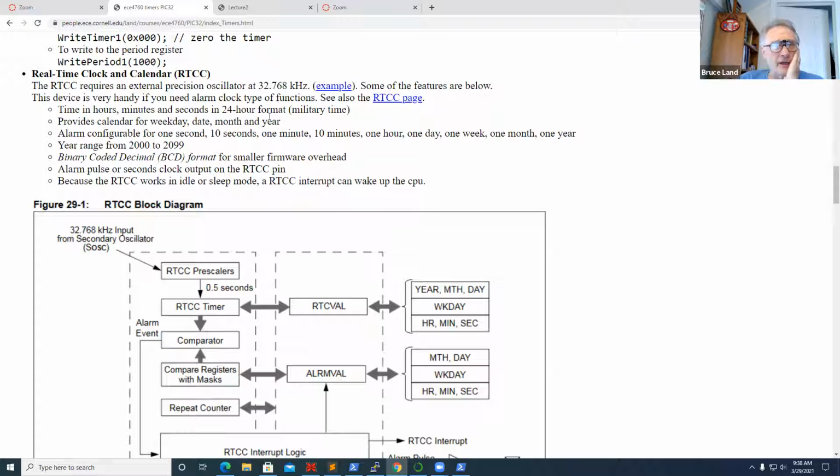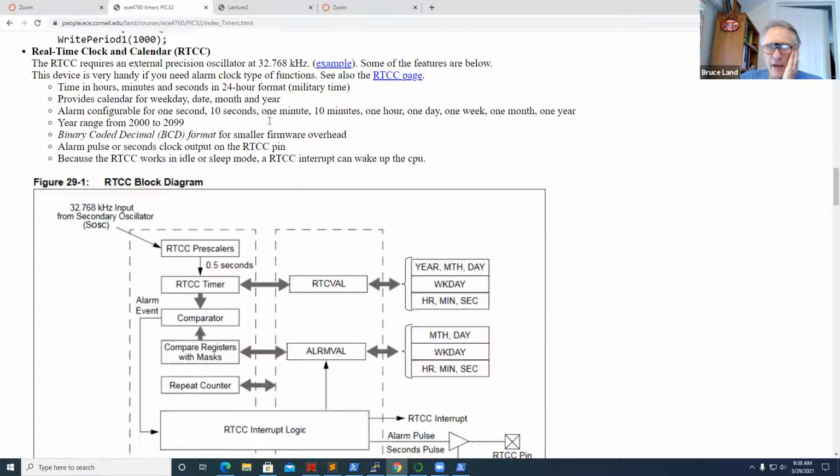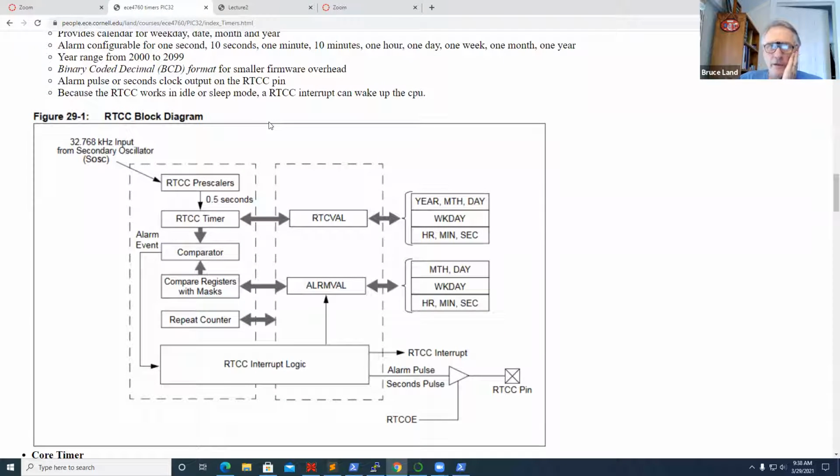The oddest thing about the real-time clock is that the registers all read back in binary coded decimal, not in binary. They're in BCD. So you have to watch that when you read it. But you can expect with a $1 oscillator, you can expect accuracy down to about 10 parts per million in time, which corresponds to there's pi times 10 to the 7th seconds in a year. So that's call it 30 seconds a year accuracy.